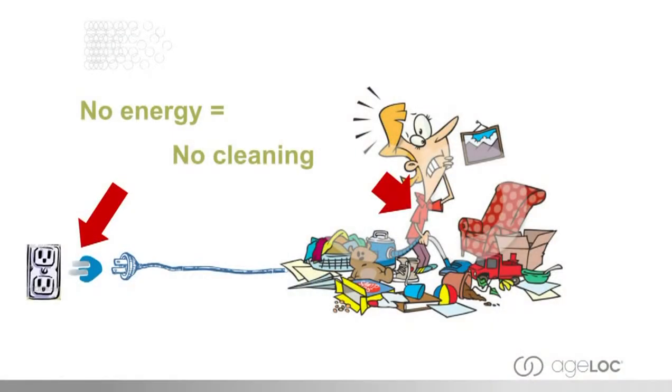And to put it a really simple way, if you don't have any energy, you can't clean, right? It's just like a vacuum cleaner that you can no longer plug into the wall. It becomes a lot harder. And then before you know it, you're tripping over all the junk.